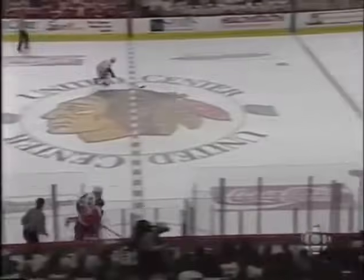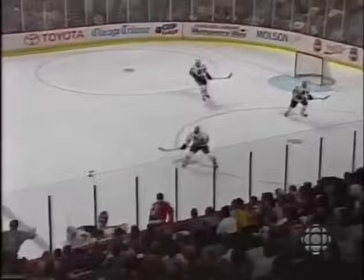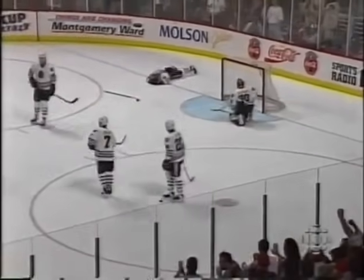Amonte, here's Roenick, back to the point. It goes to Suter, but it hopped over his stick. Ronnie Stern has Belfour coming way out to play it. Suter bumps him, and late call here from Carey Fraser as that was shot through. And now they're going after Stern.